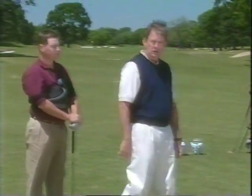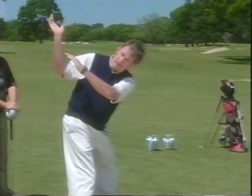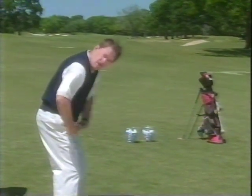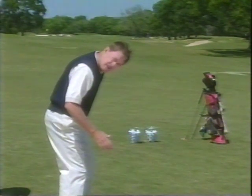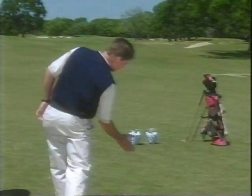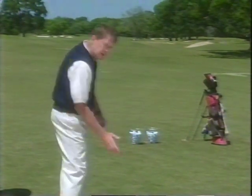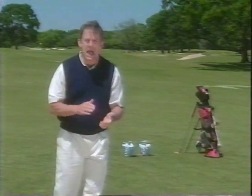Let me show you what that looks like from this angle. Once I've made a good backswing right here, and as I start down, you can see my hips are relatively parallel with the target line. Now what has to happen is this left hip has to come behind my shoe, which lets the right hip come forward. Now you've heard it a lot in teaching where they say turn the left hip out of the way. Nobody ever explained out of the way of what?